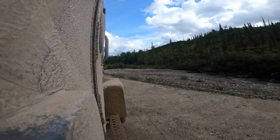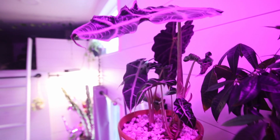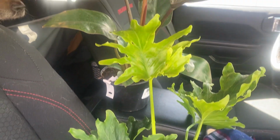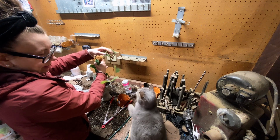But we took a break from the road last year to move into our forever home. And that meant taking about 200 plants with us. So come along for the ride. There's plenty of room in the moving truck and in my new workshop. But I'll warn you, it's gonna get a little loud.